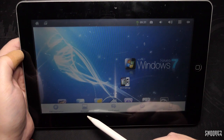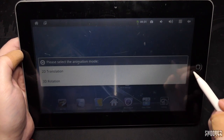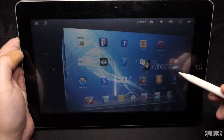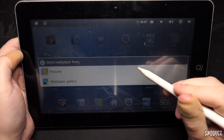I'm going to jump back to the shortcuts menu. We'll go to animation mode. What does that say? 2D translation and 3D rotation. If we do 3D rotation, I'll probably break the thing. Oh, okay. That's a bit smoother. That'll do. Let's check the wallpapers.